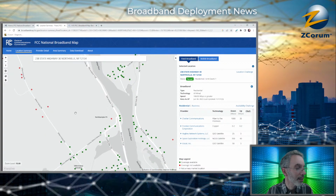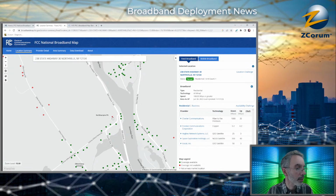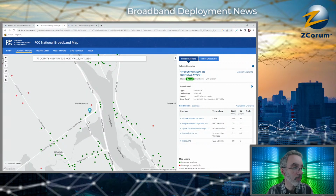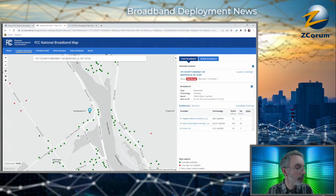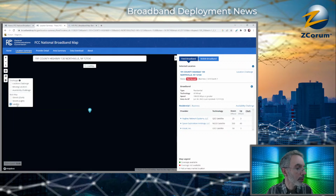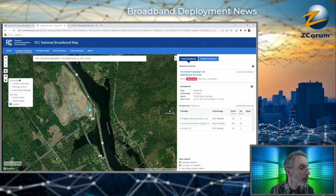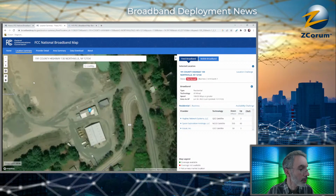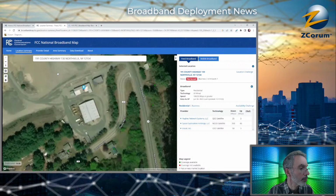So this poor soul here, let's take a look at that. They've got apparently nothing except satellite, whereas these folks have got Charter. So this is most likely, if this is correct, and I'm going to put the satellite on here, a long driveway issue. It doesn't look that long, but let's see. Or maybe, this is interesting, this looks like a business, actually. So I'm not sure why this would be the case.